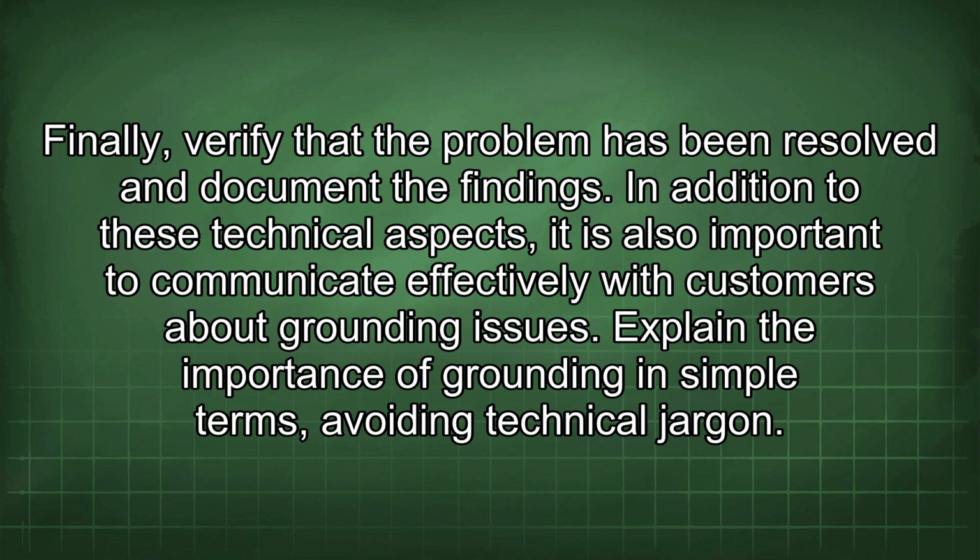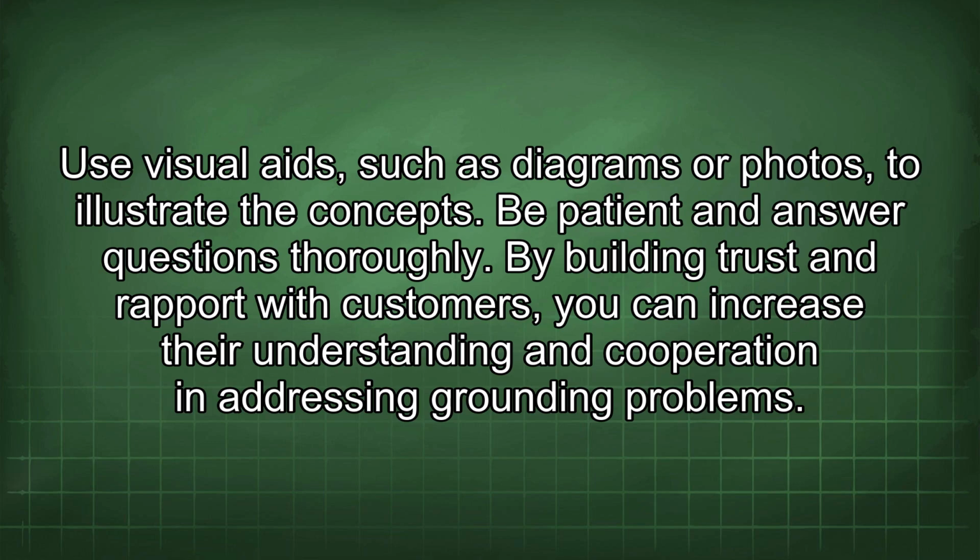In addition to these technical aspects, it is also important to communicate effectively with customers about grounding issues. Explain the importance of grounding in simple terms, avoiding technical jargon. Use visual aids, such as diagrams or photos, to illustrate the concepts. Be patient and answer questions thoroughly. By building trust and rapport with customers, you can increase their understanding and cooperation in addressing grounding problems.